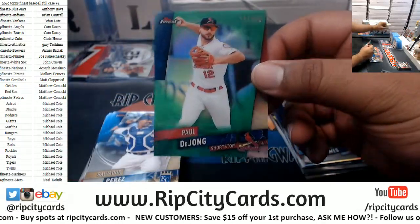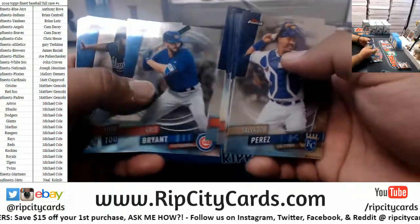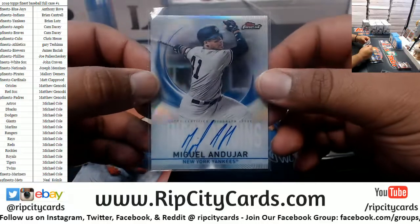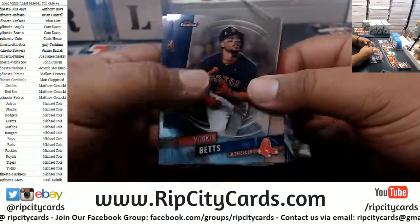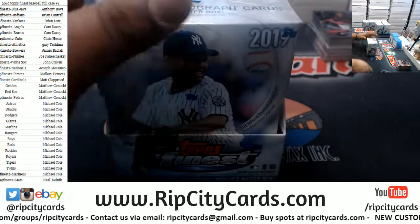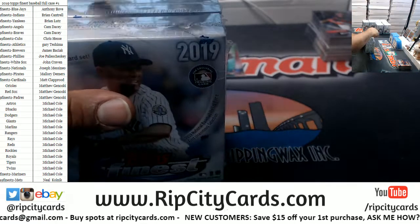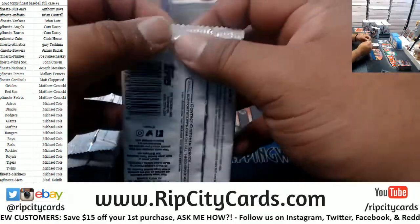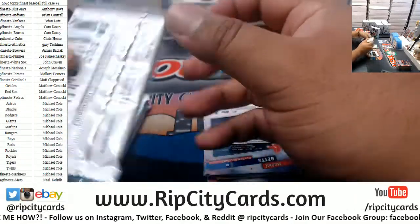We got Paul DeJong, '99 Cardinals. Nice! Miguel Andujar, the Finest Origins autograph. Very, very nice. All right, one box down. The Andujar is not numbered. Unfortunately, it is not numbered.